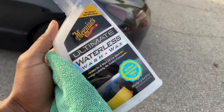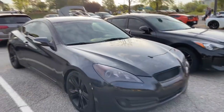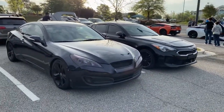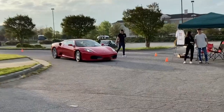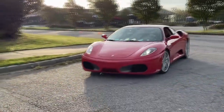This waterless wash and wax always comes in clutch. Even though we're looking kind of clean today, I'm loving it, bro. I had to park next to this Stinger because, you know, KDM boys. NSX boys, okay. RX-7, looking clean. The homie Chuck's here. Brought out the Rari, okay.